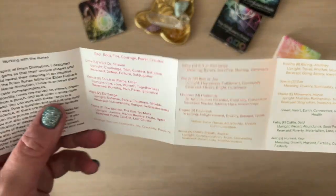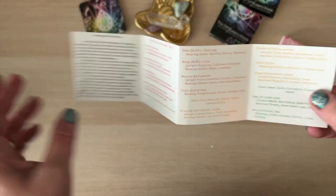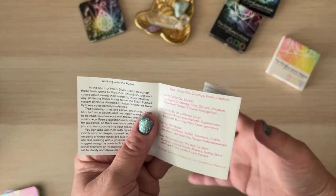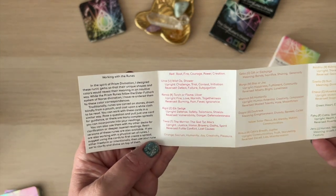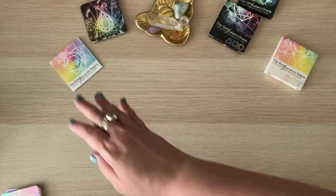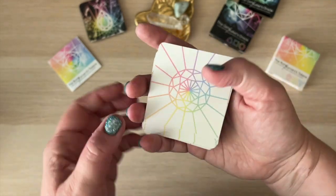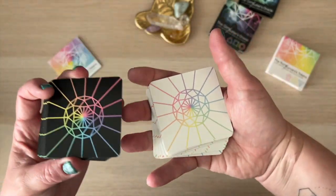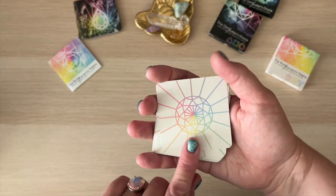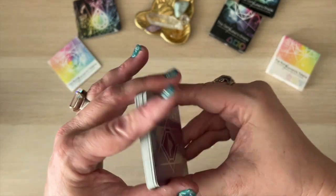Now the runes is something I definitely know more about. There we go. Really sweet. So I'm going to say that these are the Elder Futhark. Hopefully I'm saying that correctly. And we again have, so these actually, they match in a way. Black and white. Square again. Shiny again.